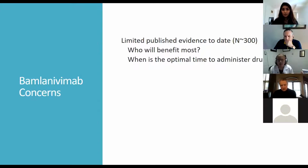And again, when is the optimal time to administer the drug? At least from this study, it looked like it would be within that 4 days of symptom onset, or at least within a few days of that positive test. If we think about how this drug works, it does sound like we should use it as early as possible. If I want to prevent the virus from entering the cell, I want to do that as early in the infection as I can.